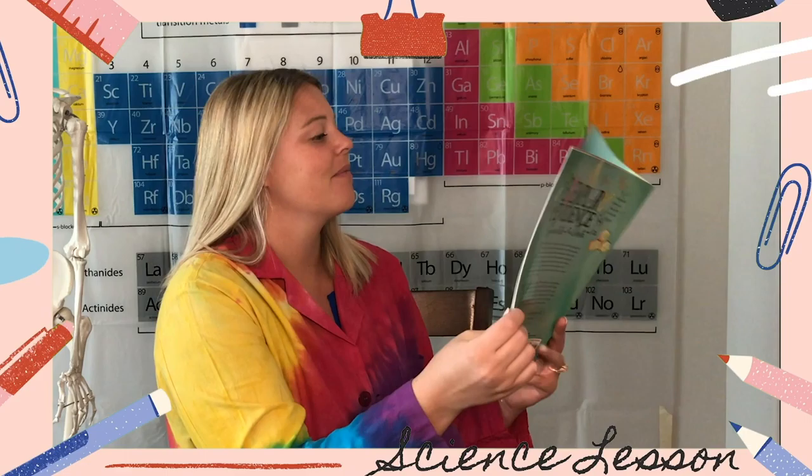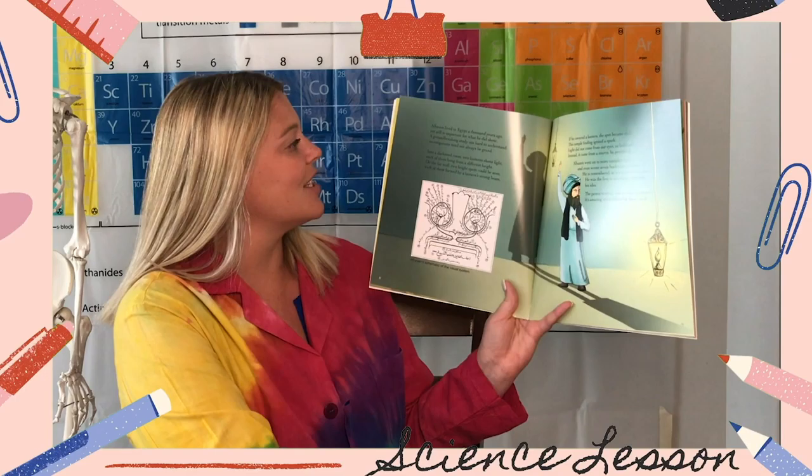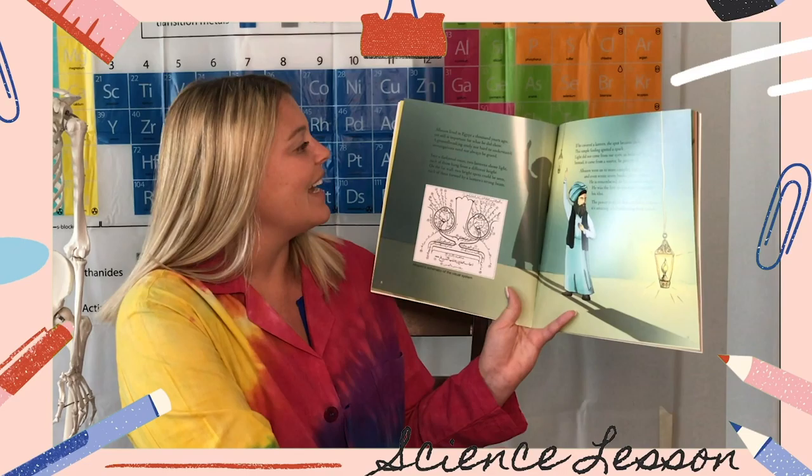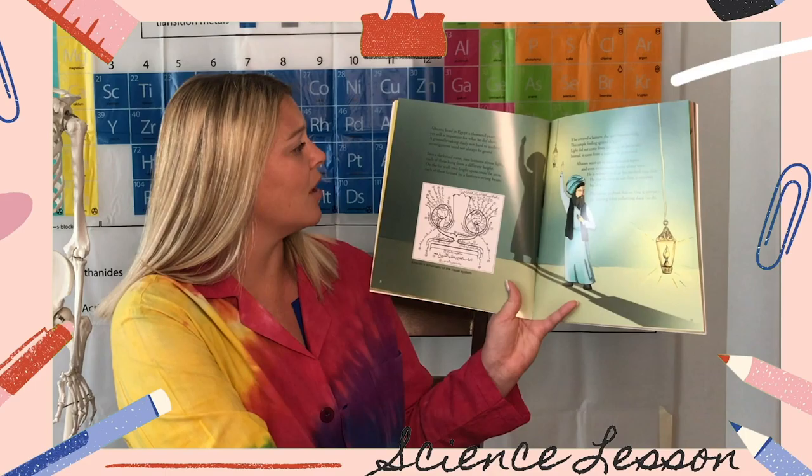Alhazen lived in Egypt 1,000 years ago, yet still is important for what he did show. A groundbreaking study not hard to understand, investigations need not always be grand. In a darkened room, 2 lanterns shone light, each one of them hung from a different height. On a far wall, 2 bright spots could be seen, each one of them formed by the lantern's strong beam.